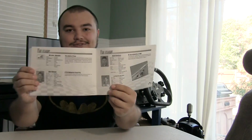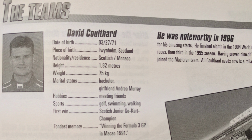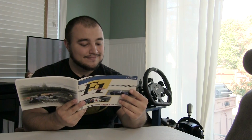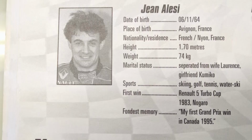But one thing I found kind of funny was it gave you driver profiles. So if you ever wanted to know who David Coulthard was dating in 1997, I believe, you can find out. He was a bachelor dating Andrea Murray. Okay, interesting. And you have all these different profiles, all the different drivers. Rubens Barrichello, he was single back whenever this game was made. So it's interesting seeing this depth that is no longer in titles nowadays.